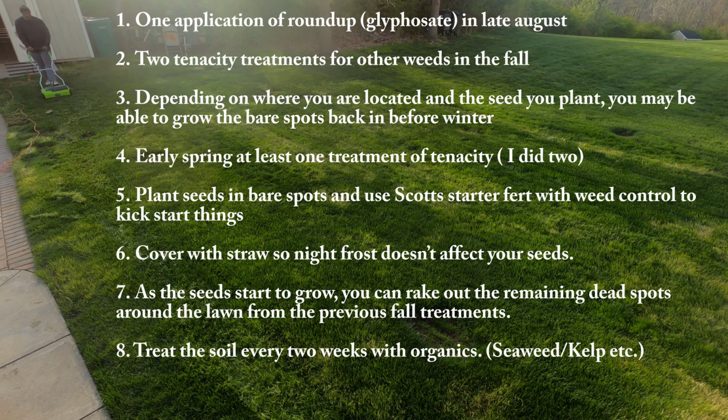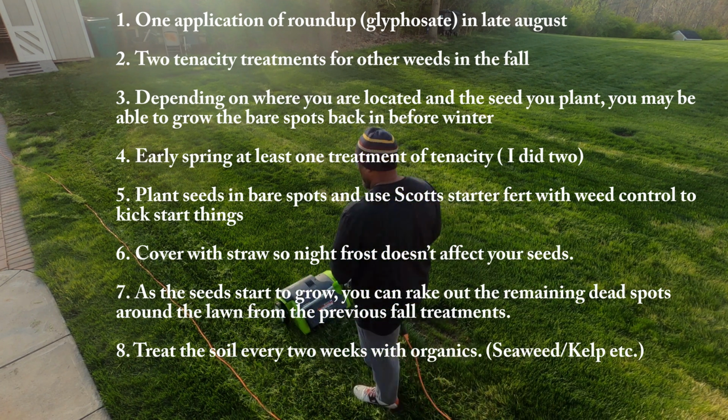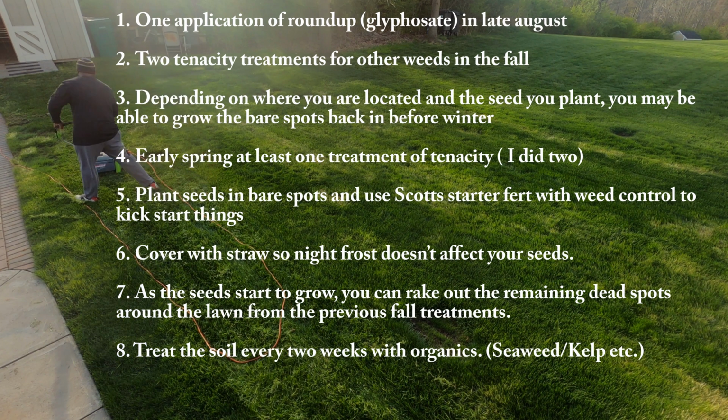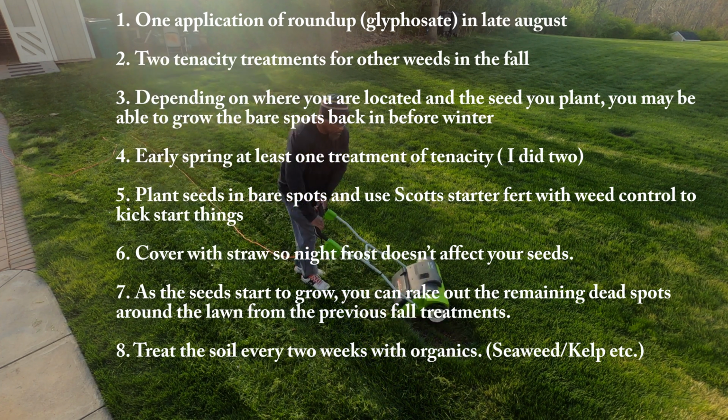Remember, there's basically 8 steps to getting this lawn corrected by Memorial Day. And I'm in the Northeast Ohio area, so you can't make too many plans in March and April, even though it wasn't that bad this year.